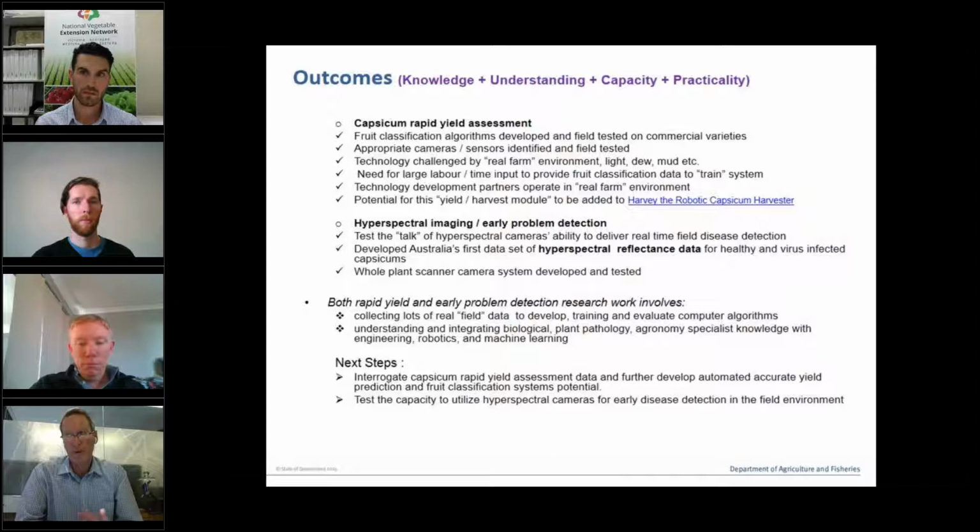Because you probably don't realise, but when you're using cameras for all this work, if your platform shakes and your leaf angle changes, it makes it very interesting to try and interpret the data.